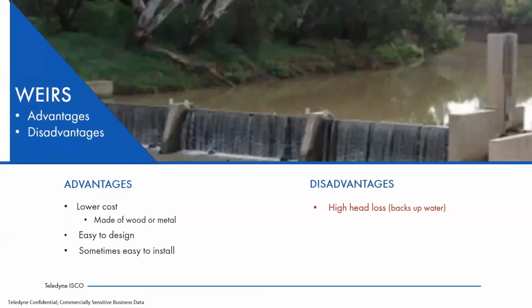You do have the high head loss because you actually have an obstruction going across your flow stream, which then could lead to periodic cleaning. So if you have a weir or dam across your flow stream and it's a natural channel, you have to worry about branches, trash, other things that could collect on the front of the weir, which then would require going out and cleaning that every once in a while.